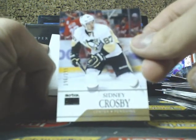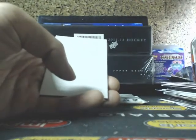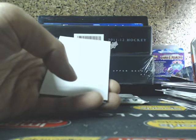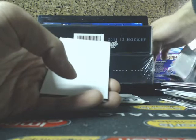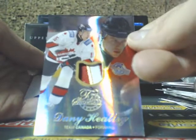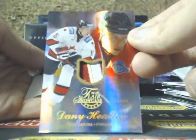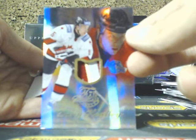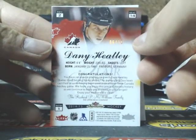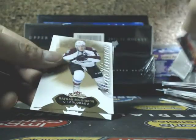This one, we got Skybox Premium of Sidney Crosby. I think this is 1048. Yeah, this is 1048, Wayne. Final box, we have a row 3 patch. This one is a 3-color, 4 breaks going out to the Florida Panthers. Danny Heatley. Number 6 of 10. Oh, this is a row 2 is what they call it. The row 2. 6 of 10.